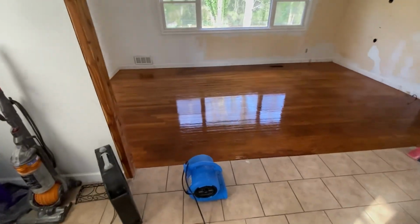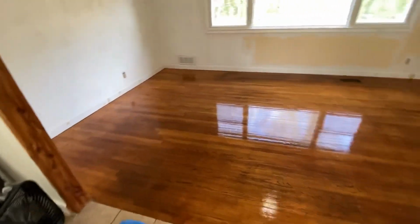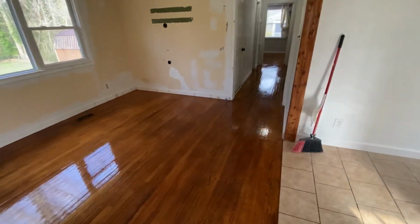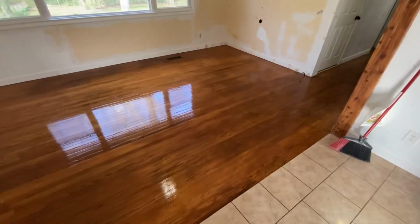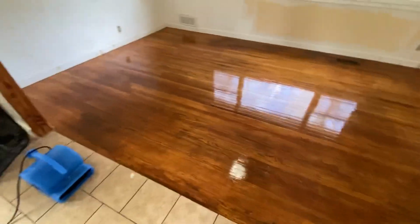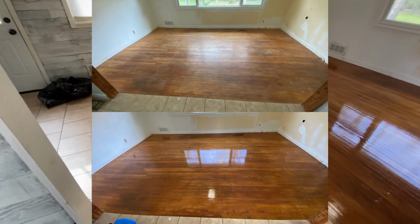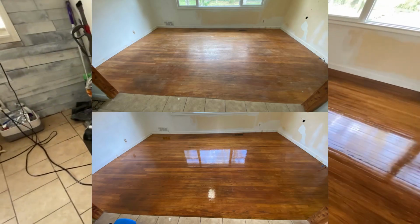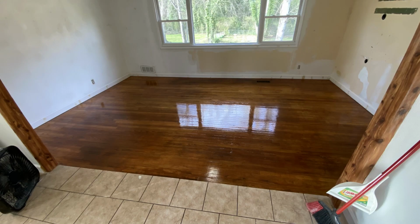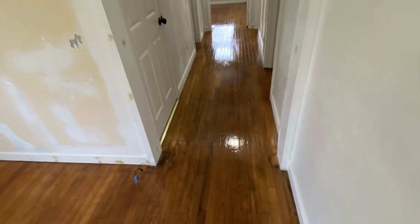All right, guys, we are finished. Just applied our last coat. It is drying now, and these floors look so much better. Again, they were aware that to get all of it to color match, they would have to do a full sanding. They just didn't want to go that route. And to be honest with you, I like this distressed look in a home. I think it adds character, and I like it.